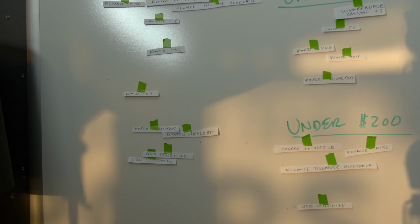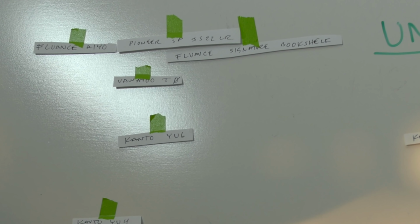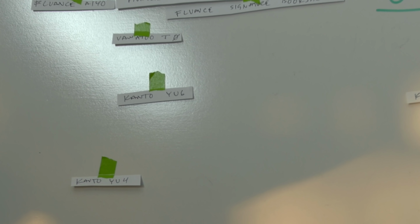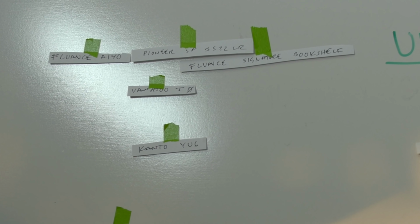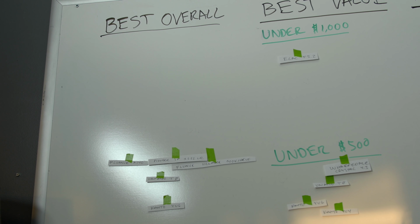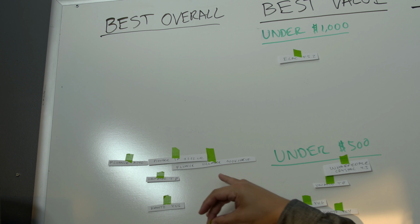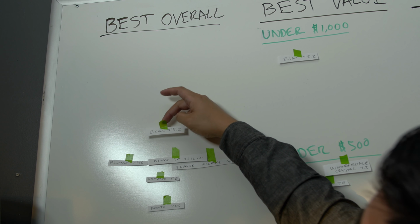And last but not least, we have best overall. So right now, for best overall, we have the Fluence AI40s, the Pioneer SP-BS22LRs, and the Fluence Signature Series right at the top. They're all competing, and we also have the Vanatoo T0s not far behind. So we have these two budget giants. For a very long time, ELAC has been the king at budget, and in this case, these are more expensive than the Wharfedales. And as far as how they perform, how they look overall, how do the ELACs compare to the Fluence AI40s and the Pioneers? I'm going to have to say that they are better overall.